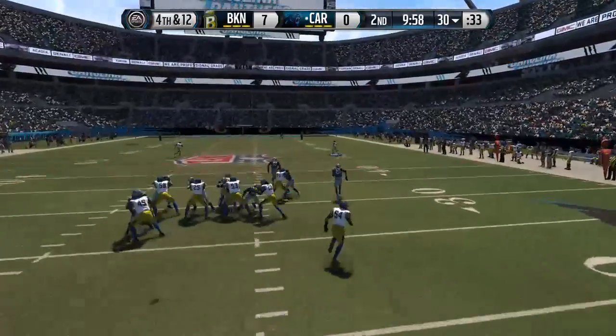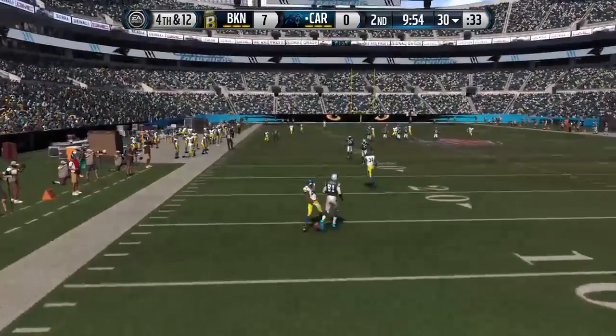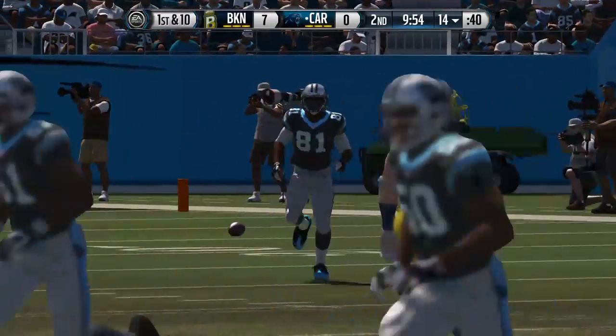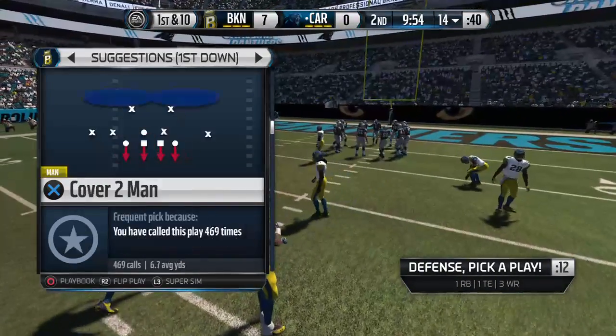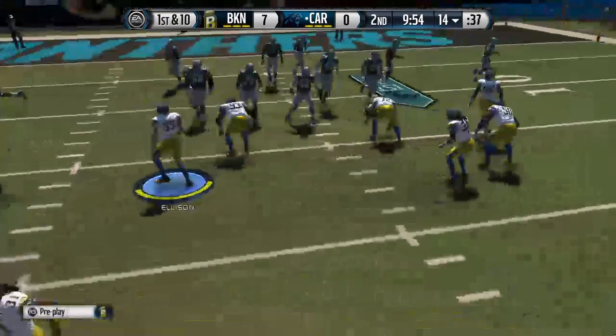This punt is going to be boom deep. And Cooper's just going to have to watch this ball go to him at the 14. So great punt by Brooklyn, pinning Carolina in their own territory. When you've got a good defensive line, the Panthers come out for the next possession. Brooklyn, there's no fault with that.